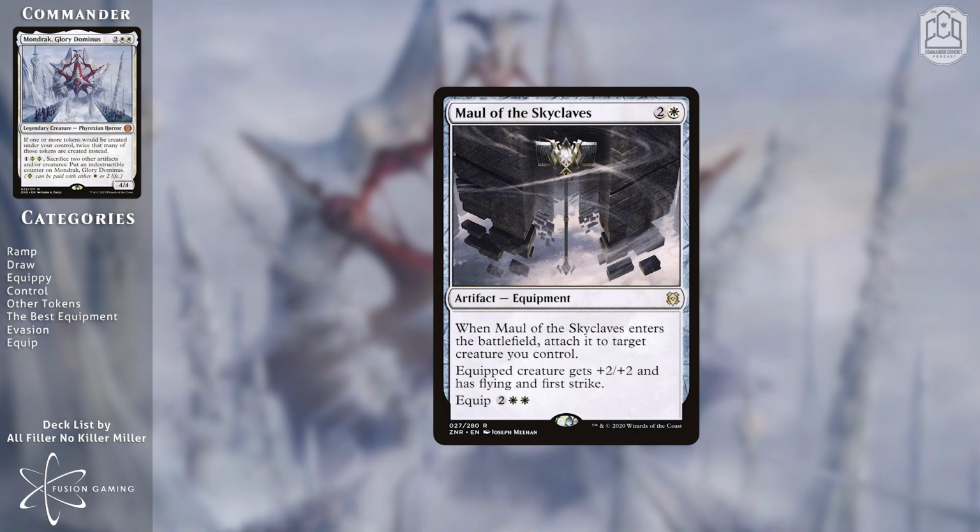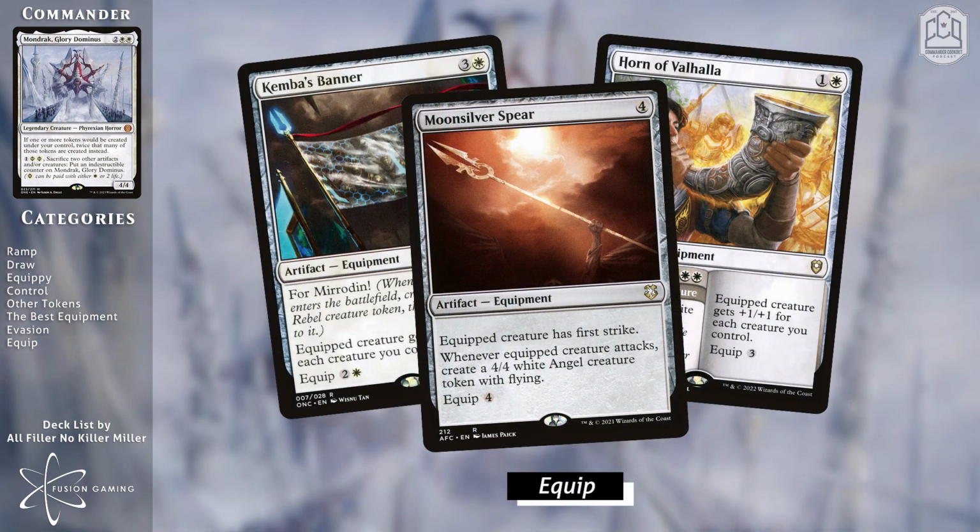Oh, yes. Maul of the Skyclave is a white 2 equipment. Enters the battlefield, attach it to target creature you control. Yep. Equipped creature gets +2/+2 and has flying and first strike, and it equips for white 2. Neat. That's pretty good. I like that lots. All right, let's do some equipments. We have 19 of them, not including all of the other 50 that we've already read.